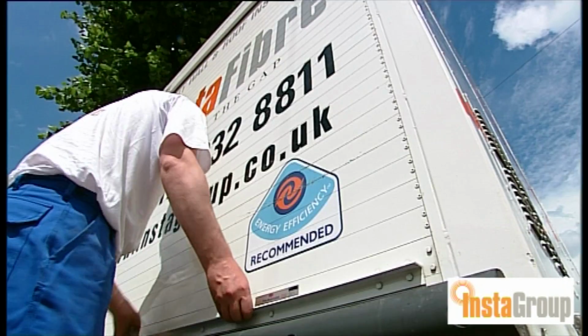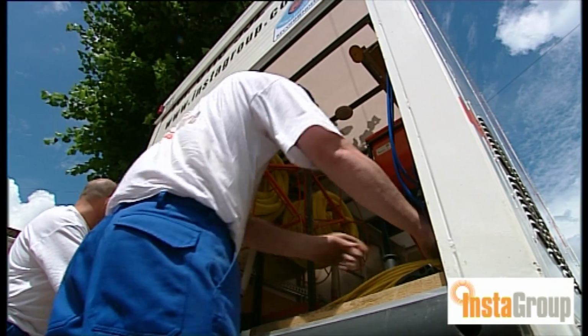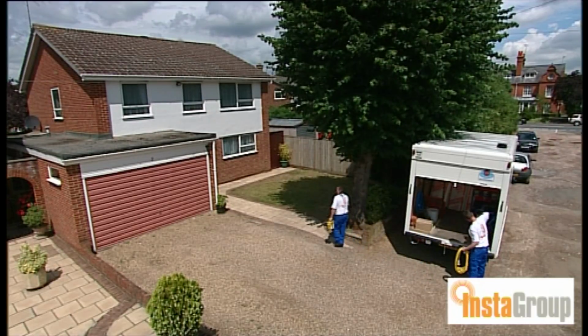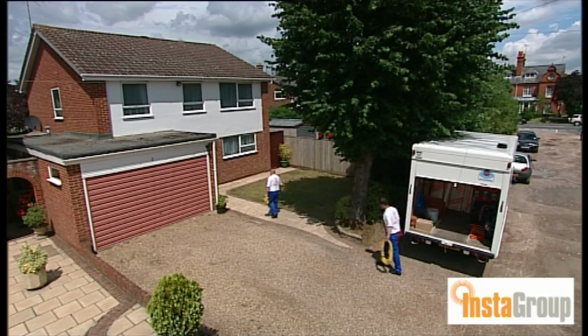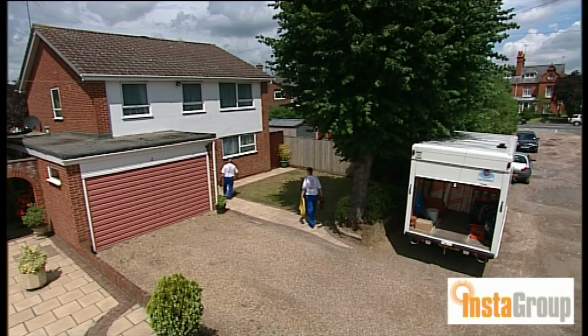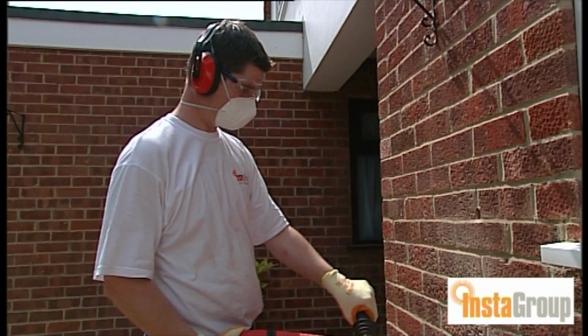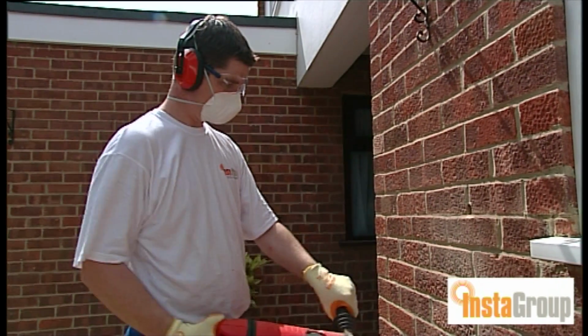The installation team usually consists of 2 experienced installers who should be able to complete the work on an average-sized home in half a day. Great guys that came round that day to do the job. And, lots of cups of tea, but they got the job done, I think, in about half a day. They said they'd be at 10 o'clock, and they were. And they got cracking. Everybody seemed to know what they were doing.